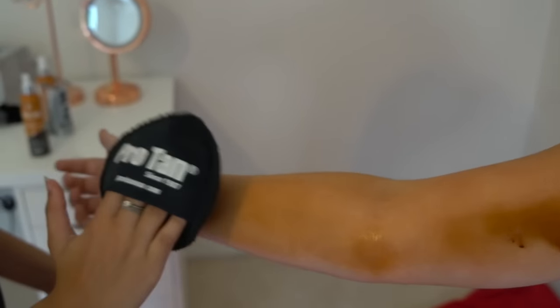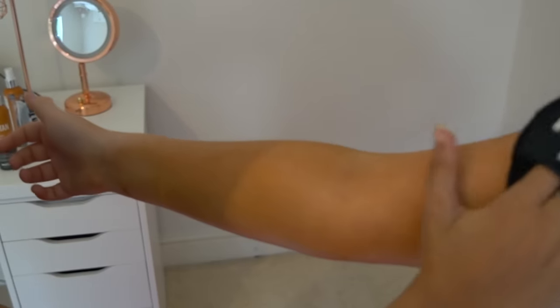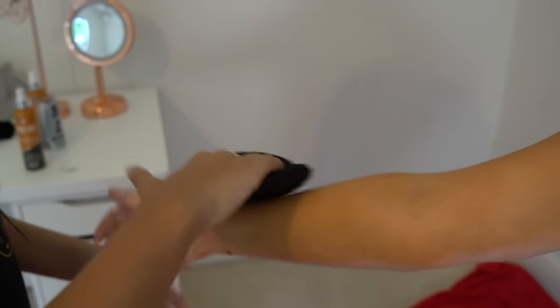You want it to be tan and then it's gonna go lighter, so it just looks. It's gonna look lighter. They normally develop and go darker. Yeah, but this is a different one. This is why I needed to watch the tutorials on this one.